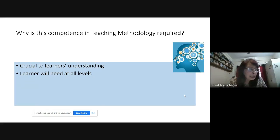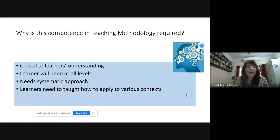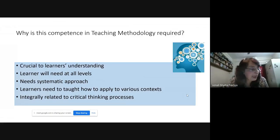Also, it's important to know the proper format and the technique. So you need a systematic approach. Some of you did mention it. It needs a very, very systematic approach when it's being taught, because the right formats and the techniques need to be used. And also, you did mention the fifth point, look at it, integrally related to critical thinking processes. So once a learner is walked through these steps in the right way, he learns how to be analytical, he learns how to be explanatory, which means expository, and he also learns how to be argumentative. He can kind of augment his arguments with the right kind of evidence.